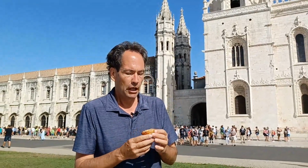In fact, this is the only place in the world where they can call it a Pastel de Belém, because everyone else has to call it Pastel de Nata, because they don't make it in Belém in that particular pasteleria. All right, so what did we do today?